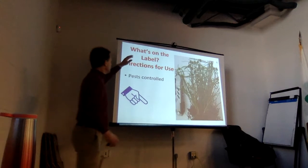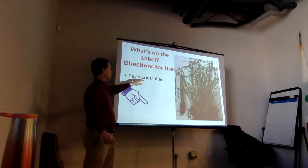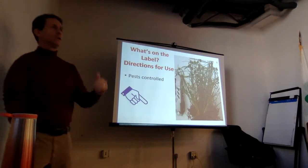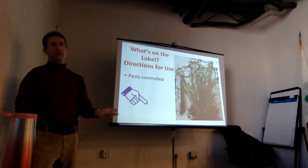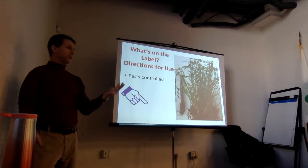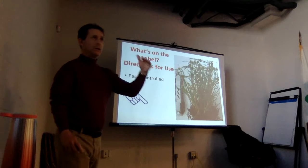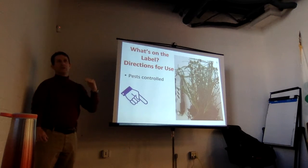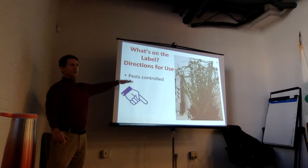Okay, so it's going to have directions for use, and part of those directions are going to be what pests it controls specifically. Does it control nutsedge, Bermuda grass, chickweed, Japanese beetles, cabbage loopers, powdery mildew, cedar apple rust? It'll have that specific list of what it controls.